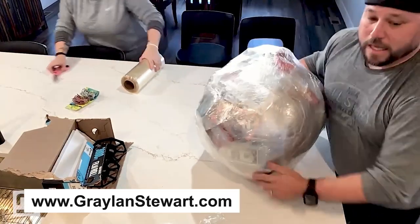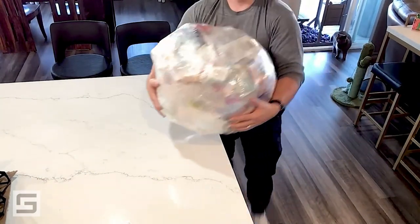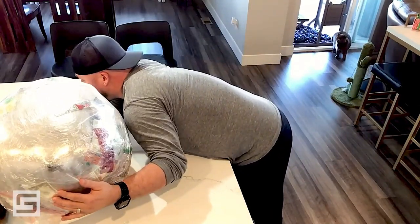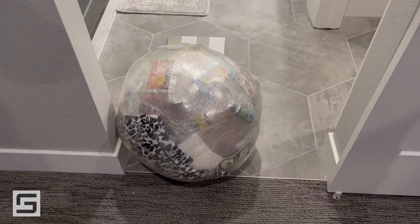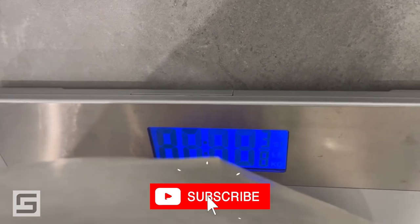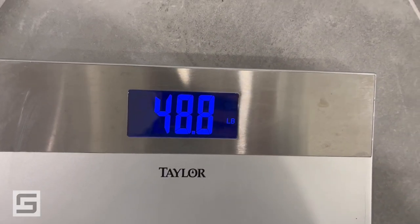Hey y'all. Wow. That's heavy. Okay. Wow. Okay, so the ball is even bigger. We added like 15 more items, so it's huge. Now I'm gonna weigh this thing. Okay, look at the giant ball. We are rolling it onto this scale. See if we can see the numbers on it. 48.8 pounds. Wow.